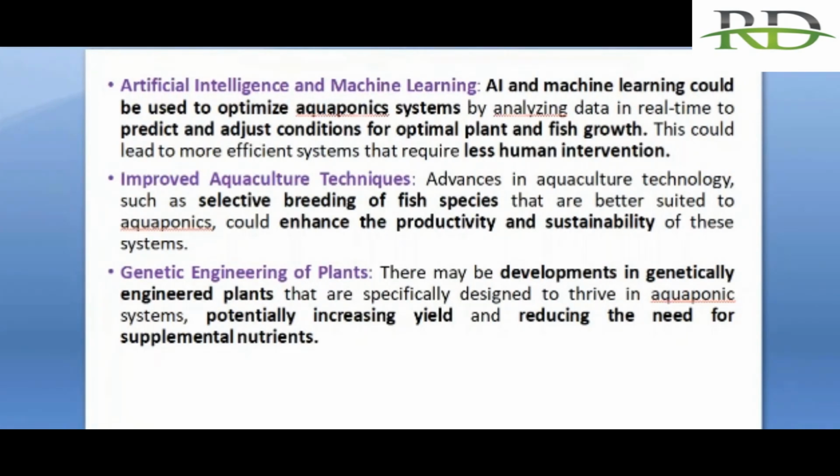Now, at present, we are doing a very simple traditional method of aquaponics. But as time will grow, we need to work on this aspect so that we can have very good commercial automated running aqua farms.